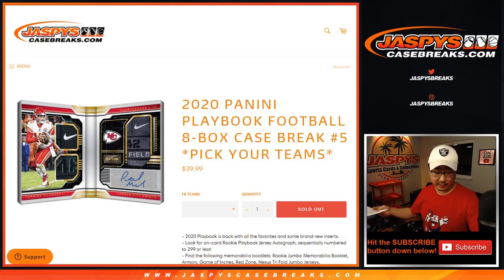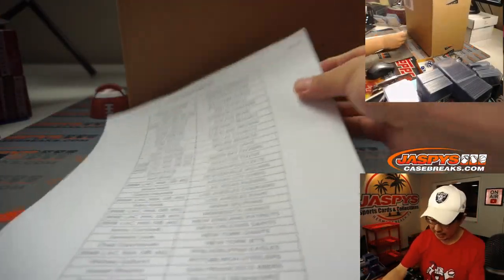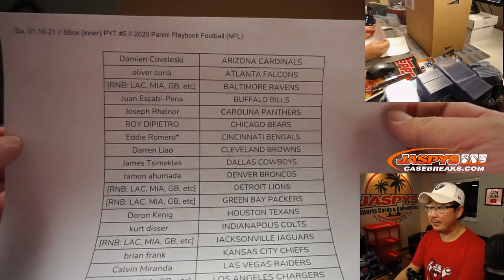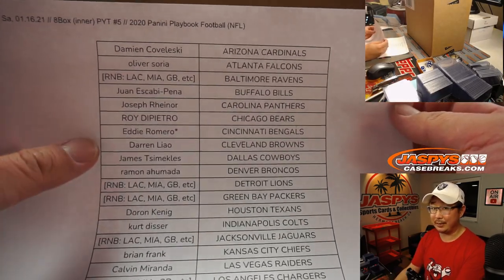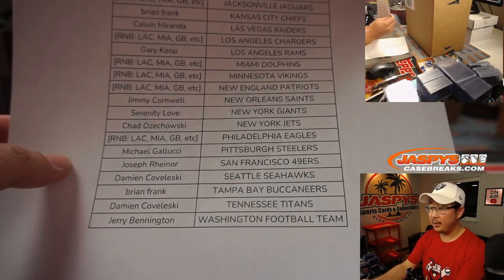Panini Playbook Football, 8-box, pick your team number 5 from a fresh inner case from a fresh master case. A very big thank you to all of these folks for getting your teams straight up, which I appreciate. Eddie, last spot, mojo with that Bengals team. Good luck. There's everybody right here.